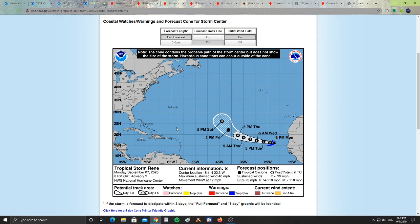towards land on the western side, either the islands or the mainland. But it is forecasted to go into the middle of the Atlantic. Let's keep an eye on this. We don't know exactly what hurricanes do, so let's just keep an eye on this to see if it will actually, in fact, just meander or wander into the middle of the Atlantic and not do anything to land. But we'll keep an eye on that.